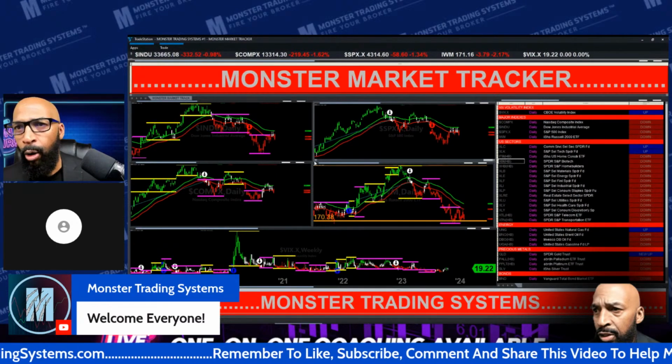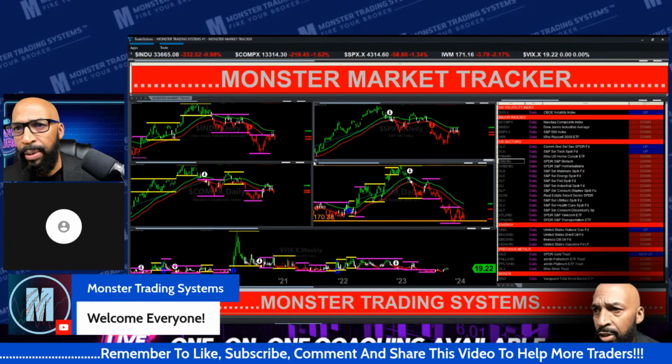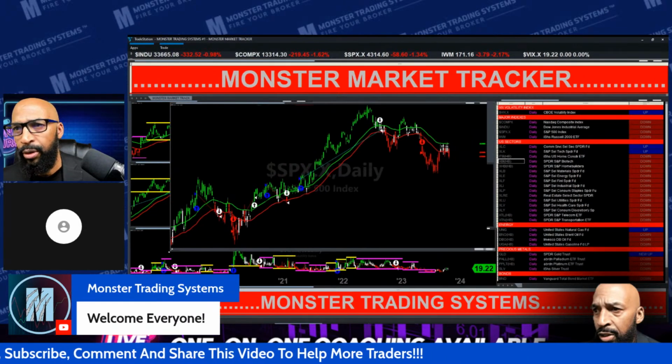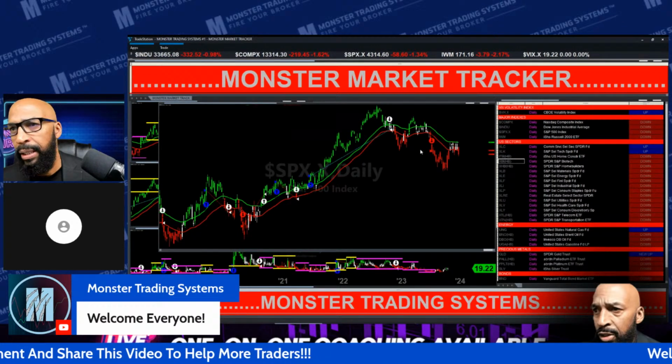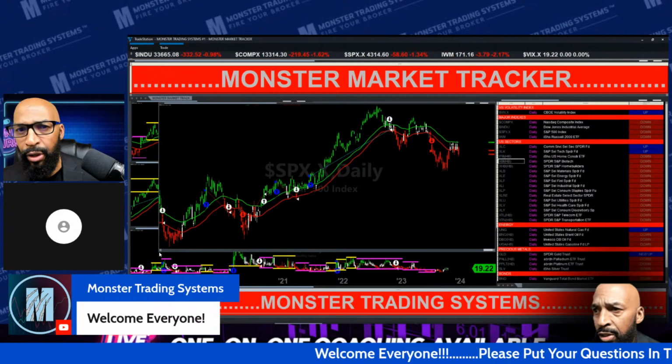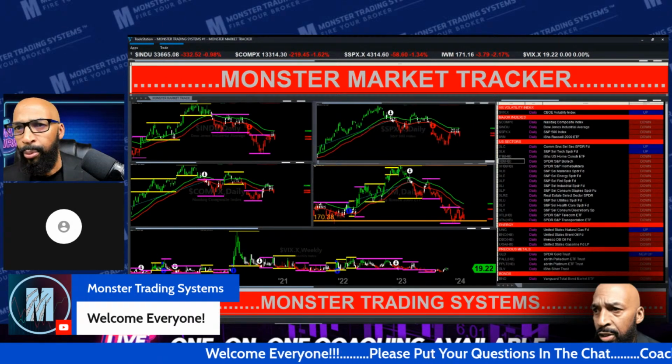With the S&P, same thing here. This is on the daily time frame. S&P, right? Sell short signal is here. Big red candle came in today. No surprise there.